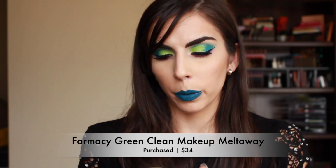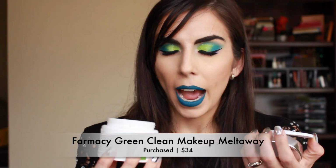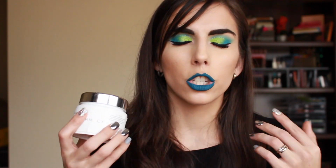I also used up the Farmacy Green Clean Makeup Removing Balm. I heard so many people say so many good things about this, and while I do think that this is a nice cleansing balm, it's definitely not my favorite, and I actually prefer the Clinique Take the Day Off, and then also definitely the It Cosmetics Bye Bye Makeup. Those two I just find to do a better job than this. It just took a lot longer of rubbing in and really massaging it into my skin to really get my makeup off, and even then I typically had to go in with at least like 2 cotton rounds to remove all my eye makeup.